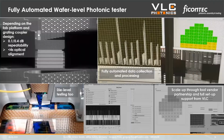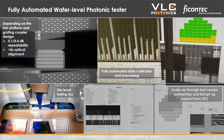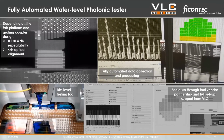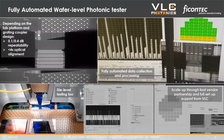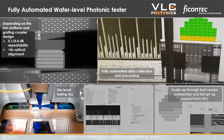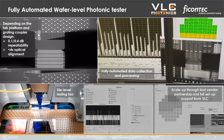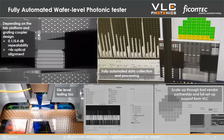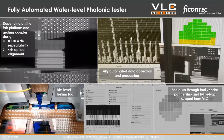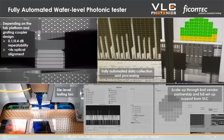So if you go to the next slide, we have been testing that on vertical grating couplers, which is the most usual configuration for wafer level testing. And we have achieved very good repeatability here in the order of 0.1 dB in silicon photonics, 0.4 dB in other technologies, and less than 4 seconds optical fiber alignment. But I believe two things are worth mentioning here. First of all, the tool is also capable of doing edge level wafer level testing. So if you are able to dig a trench in the wafer and embed some, we'll discuss this later, we are able to do edge coupling.